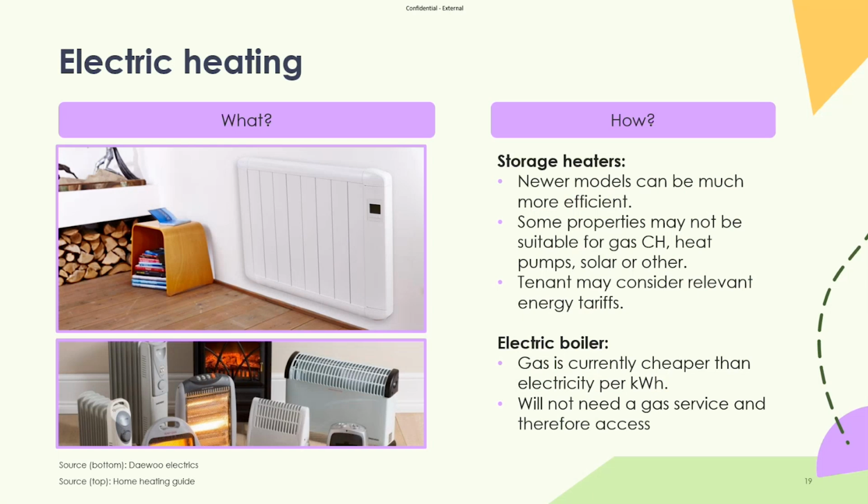We've now got a hardwired example on the top left. So things like much higher efficiency storage heaters, we're seeing can be a really nice solution to lots of properties, particularly as we're seeing really great efficiency. Also, when we have properties that aren't suitable for other heating systems, storage heaters can be a potential possibility for us to use there.